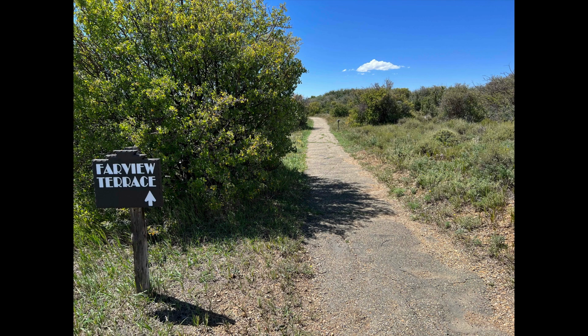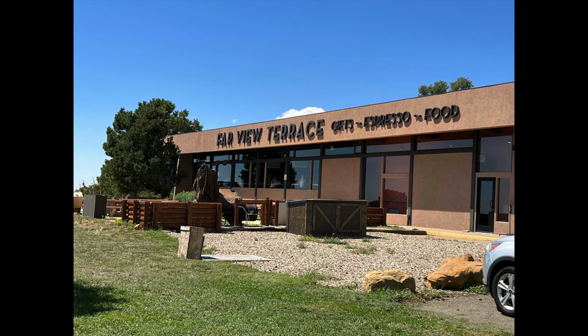And then we woke up the next day and went back to Mesa Verde. So we met our guide. We had to go down that long highway again, but again, it was all paved. To get to Farview Terrace, we walked from the parking area to Farview Terrace, where there's a restaurant and gift store and food.